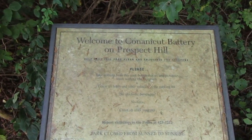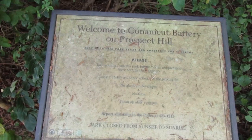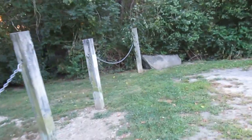Welcome to Conanicut Battery on Prospect Hill. Help keep this park clean and enjoyable for everyone. And they're just giving you instructions. That's not historical. Okay, the historical thing is over here.